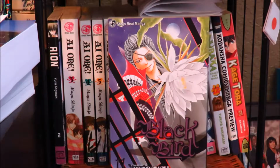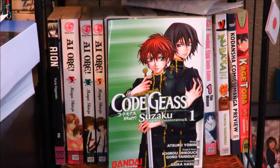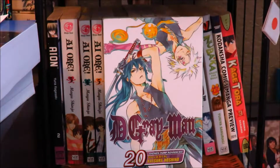Blackbird Volume 11 and Volume 13 by Kanoko Sakurakouji. Code Geass Suzaku of the Counterattack Volume 1 by Atsuro Yomino. The Gray Man Volumes 1 and 20 by Katsura Hoshino.